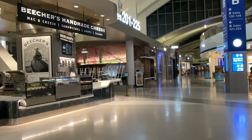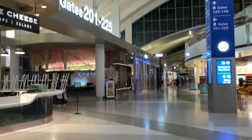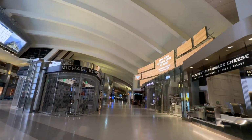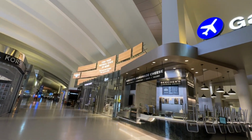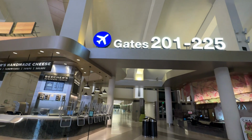Now, I will say that I am grateful for the renovations that Los Angeles has done to their airport, especially here in the international terminal. Plenty of great restaurants so that while you are waiting for your flight, you can get plenty of nice food that isn't just McDonald's or Burger King. You can actually get some sort of local or at least some sort of craft food and drink while you hang out and wait.